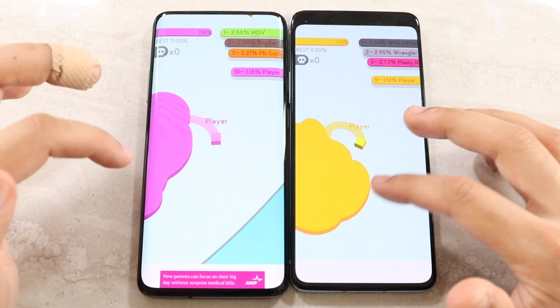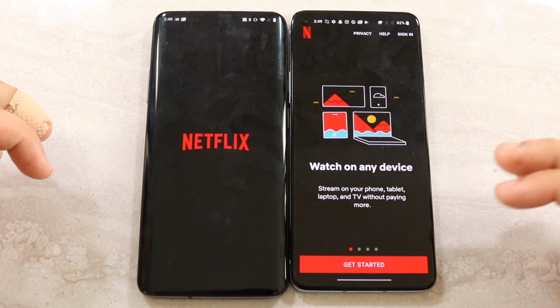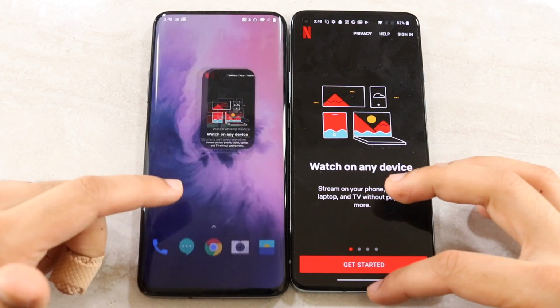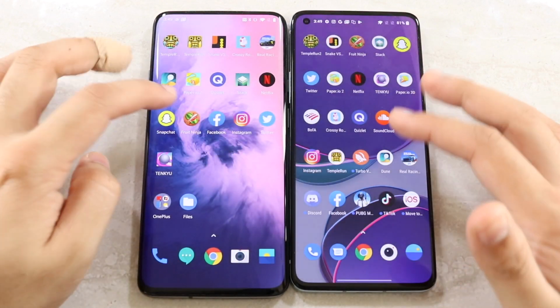I can probably say that they both look more or less the same when it comes down to this specific game. Netflix 3, 2, 1. The 8T is faster, 7 Pro a little bit slower. Okay, we eventually get into it. No problem there. Snapchat 3, 2, 1. Okay, about the same. 7 Pro is definitely slower there.